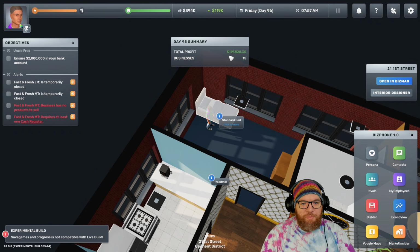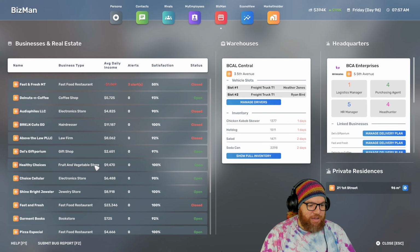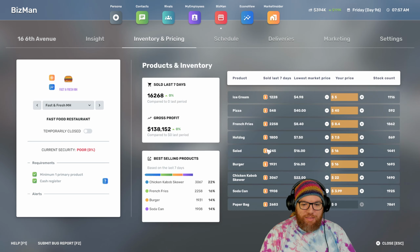Okay, as you can see, we made $119,828. Let's take a gander at that location once again. Pricing, they don't like too much. We still had more customers, however, but they're still okay. They are still fine with the pricing overall because it's still at 97%. They still definitely purchased.